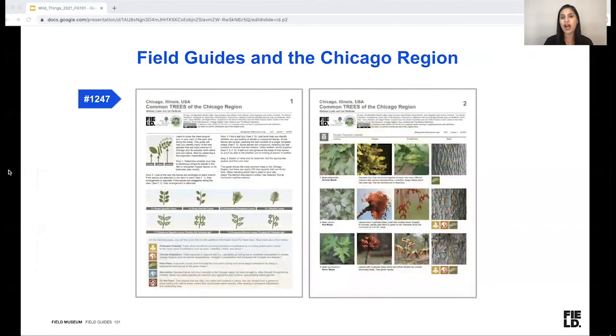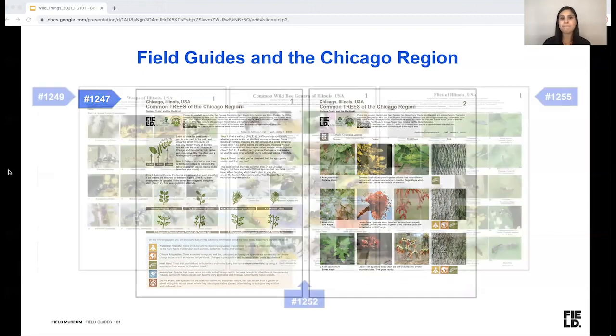We also have Common Trees of the Chicago Region, a gorgeous 18-page field guide with 180 high-quality photos and a set of graphics with additional information to help you identify many of the native and non-native trees in the region. Again, a perfect example of a non-traditional guide that is both user-friendly and intended for all ages.